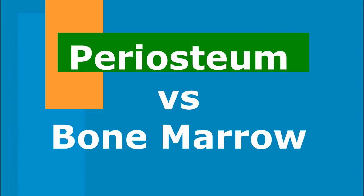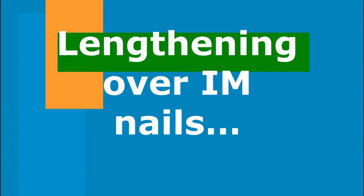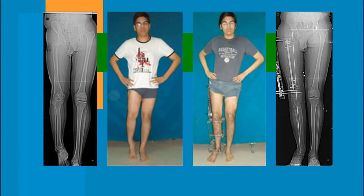Which is more important, the periosteum or the marrow? It is now established beyond doubt that the periosteum is the more important of the two, because we have been performing lengthening over IM nails for the last 2 decades very successfully. This young lad had post-osteomyelitis growth arrest, for which we lengthened his femur over a nail by 7 centimeters. And as you can see, the marrow circulation regenerates very quickly. The periosteum, however, is the more crucial of the two, and all efforts should be made to preserve it.